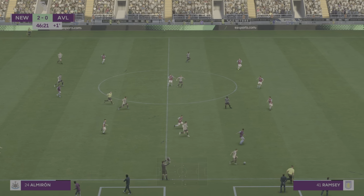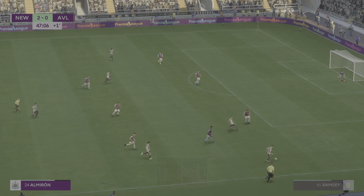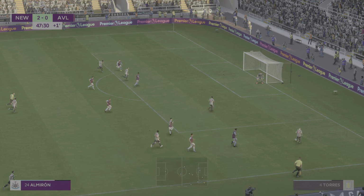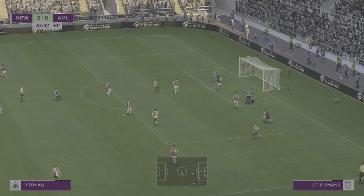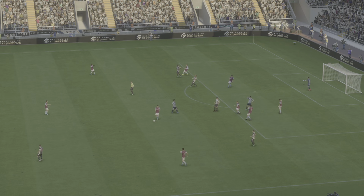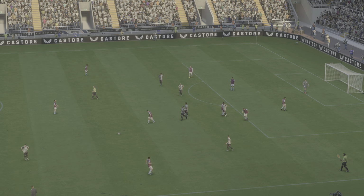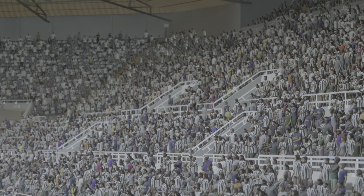Miguel Almirón. This looks promising out wide. Come off the keeper. Well, it came to nothing in the end. And no more time left. That will conclude the first half here at St. James's Park.